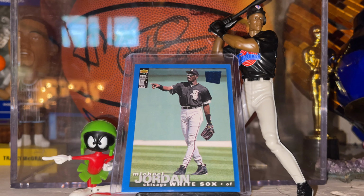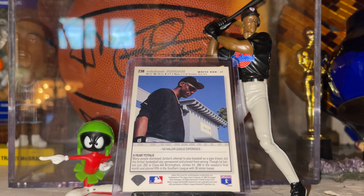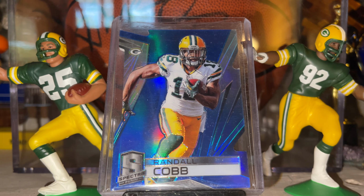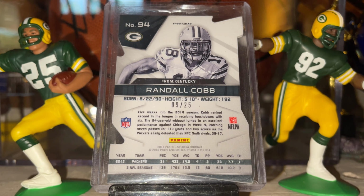So then I got some kind of fun cards that I just thought were neat. I got a really cool Spectra die cut of Randall Cobb, who I love. And this one is numbered to 25. So just a really cool card, very thick. Something you don't see every day. And for a buck for one of my Packers that I love. There goes my voice. You know, I thought that would be a lot of fun.